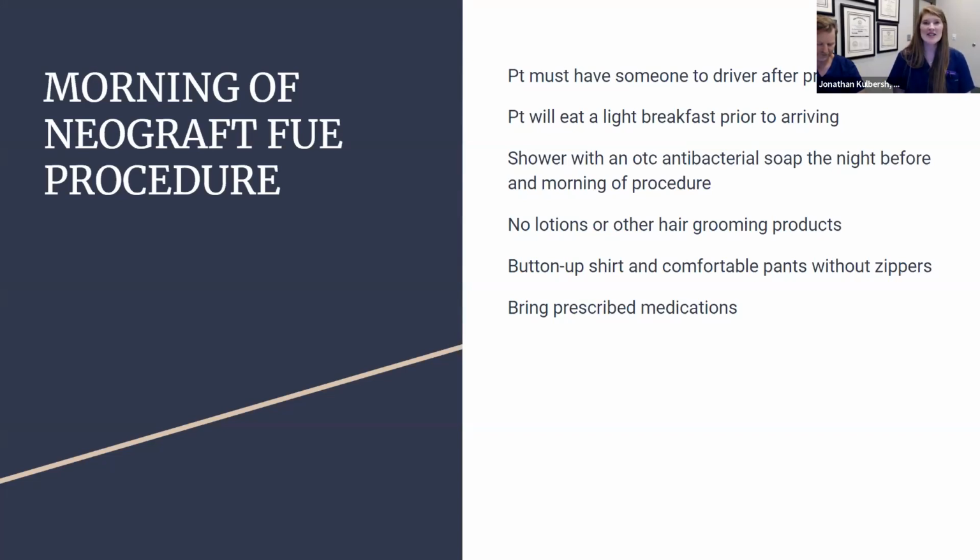That morning, I want you to shower with just an over-the-counter antibacterial soap, to get you nice and clean and ready for your procedure, to reduce the risk of infection. And because we've got you nice and clean, I want you to stay away from any lotions or any other hair grooming products on your head and your neck. Just for the day, right?